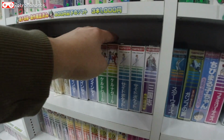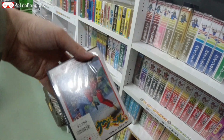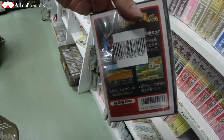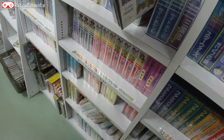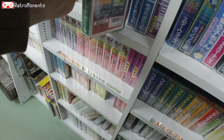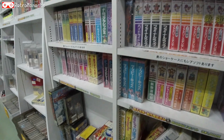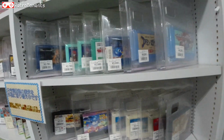And here we got the plastic cases for the Famicom. Some of the games were released in these plastic cases, which looks phenomenal in the shelf, as you can see. And here's a cool game. I think it's the first part of the Super Chinese World. A cool mix of RPG and fighting. So yeah, gotta try that game later. Never played it actually. Only the sequel on Super Famicom.